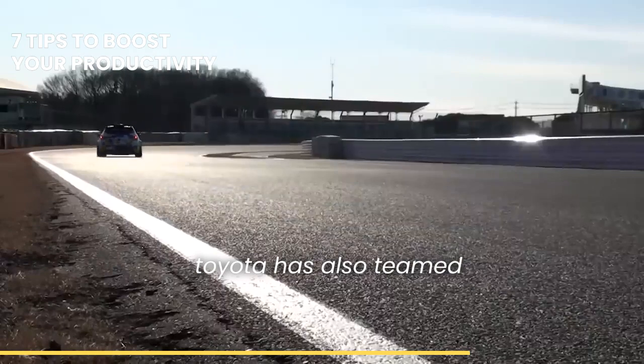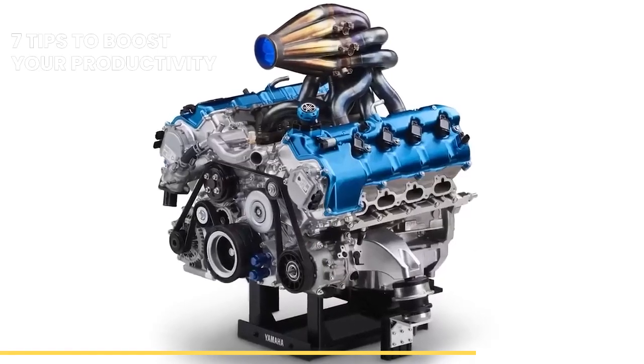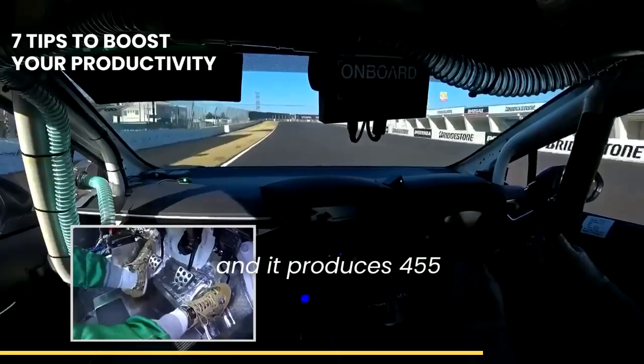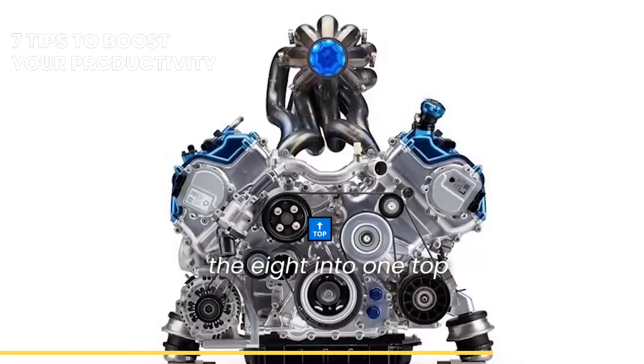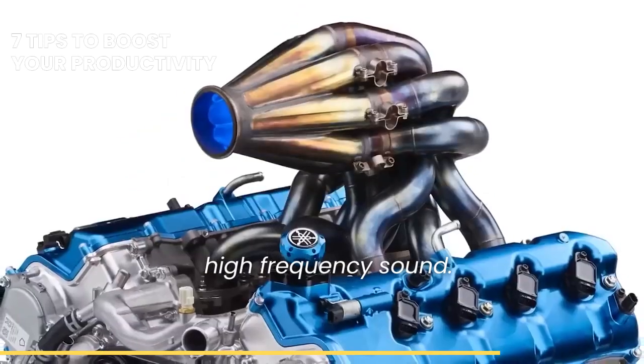Now, let's talk about the power. Toyota has also teamed up with Yamaha Motor to create a hydrogen-fueled V8 engine. That's right, a V8 that runs on hydrogen. And it produces 455 horsepower and 398 pound-feet of torque. But the real showstopper? The 8-into-1 top-mounted exhaust manifold that creates a unique high-frequency sound.